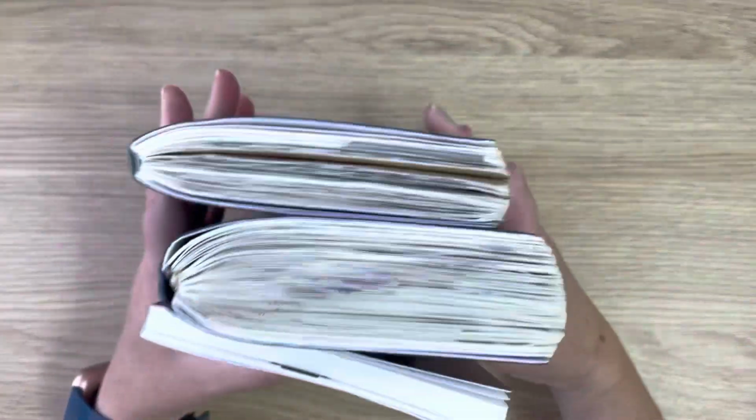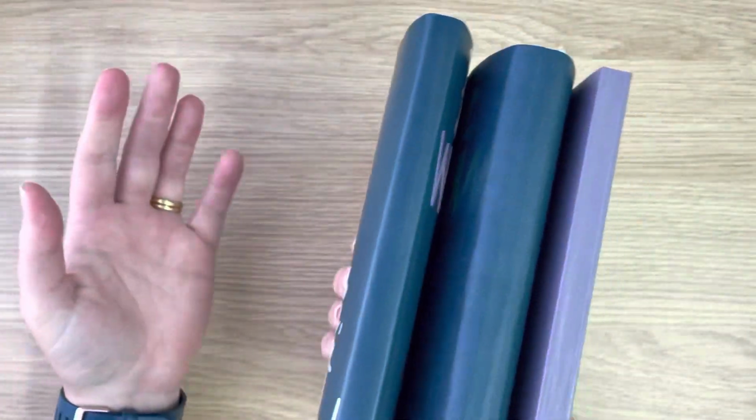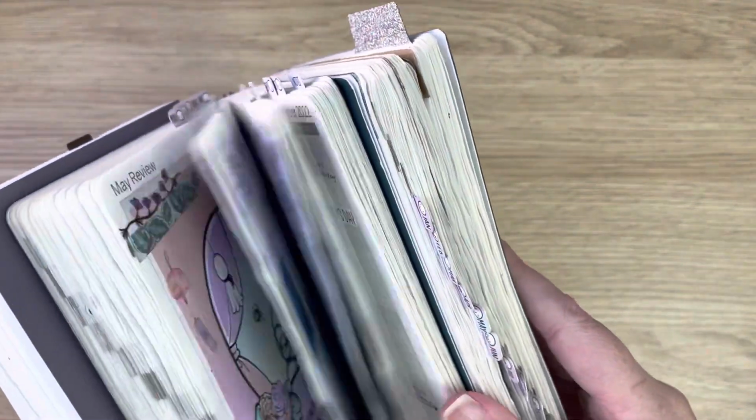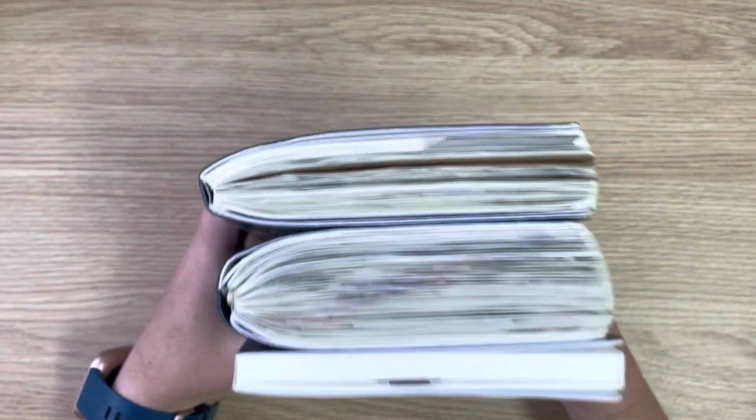As you can see, I really do love this planner. Love the paper, love the basic size. I'm really loving it for just that kind of memory, family memory keeping, and just being able to kind of go back and see. Anyway, love it, love it, love it.